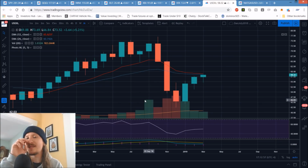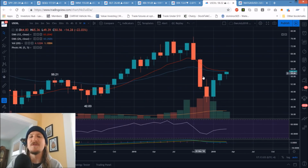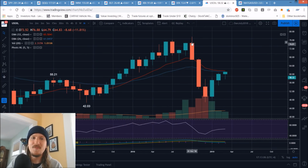Now, we can look at this monthly time frame and say, what's the most likely scenario? The most likely scenario is that a monthly lower high is very likely to form. Looking at how much a 50% move would be to get to the midway point from the high of 77 to the low of 42, we're talking $33, so $16 from the low. Just doing some rough math, 58. We're about at the 50% point right now.